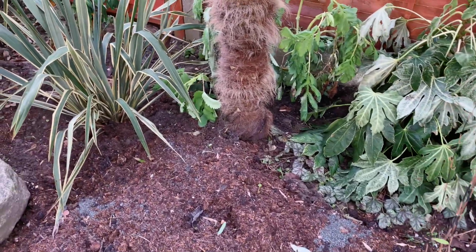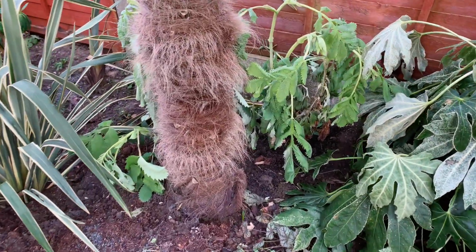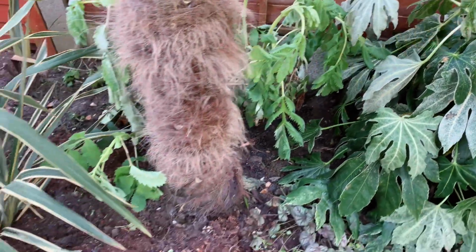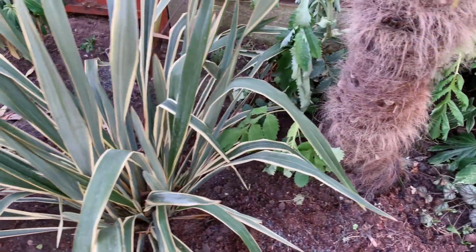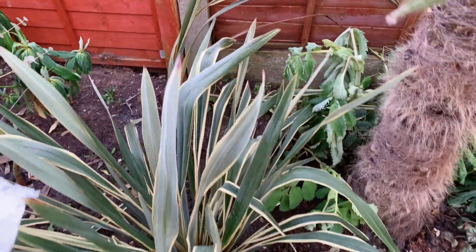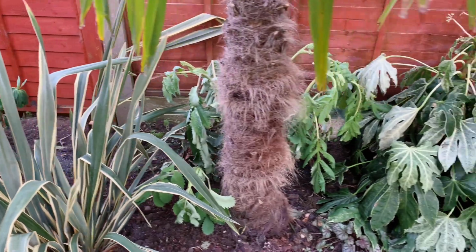So Melianthus has taken a bit of a battering. I think we just sort of got to their limit, but they'll put new growth out in spring. It's not the end of the world. And sometimes a smaller plant with fresh new green growth does actually look better than a taller, lankier one. So we'll see.